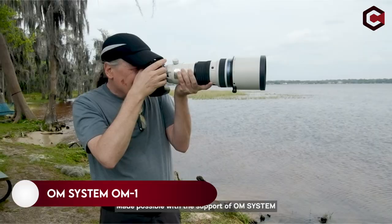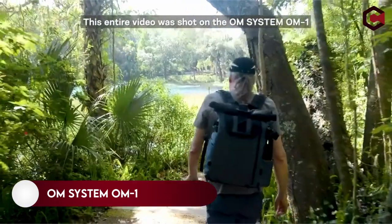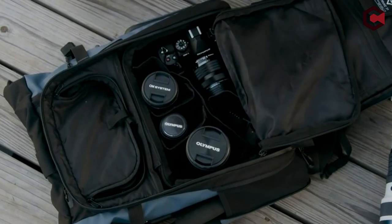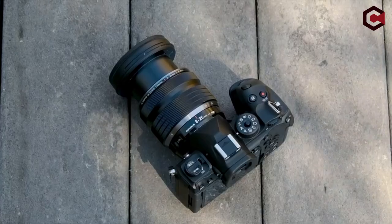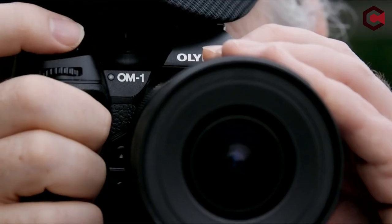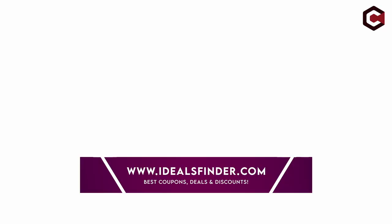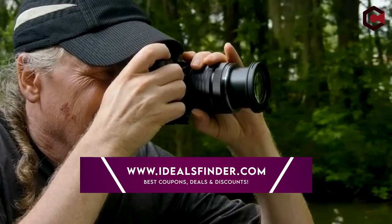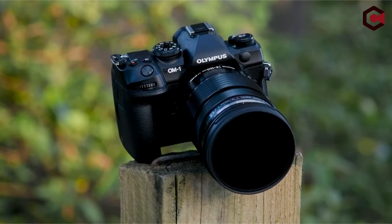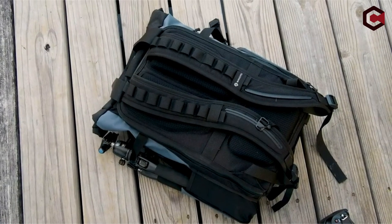On number 3, OM System OM-1. The OM System OM-1 is an ideal option for all kinds of photographers, and its small waterproof design attracts camera lovers. The new 20 megapixel stacked sensor and improved autofocus accuracy are the main key features that make this camera one of the most versatile and best handling cameras around. According to reports, the new TruePic X image processor outperforms the Olympus OM-D E-M1 Mark III's older TruePic processor by a factor of up to 3.